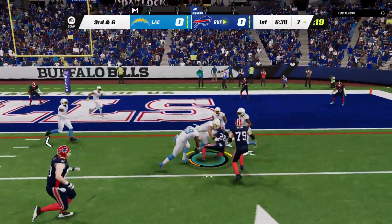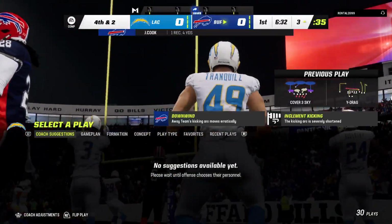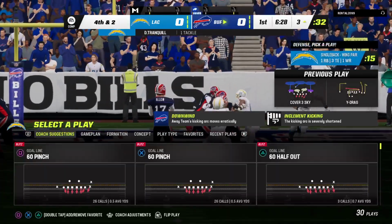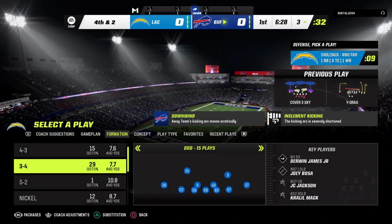They'll dump this off to Cook. And they're able to stop him short. On 3rd and 6, they'll only pick up 4. If this were baseball, we'd call this small ball. Instead of pushing it downfield, they throw a short pass trying to pick up the 1st down, but the defense rallies to the football and stops him short, bringing up a 4th down.